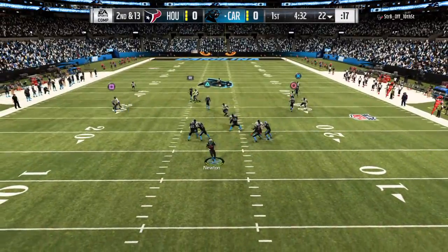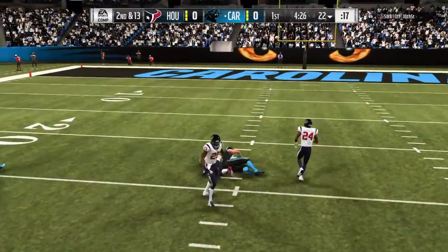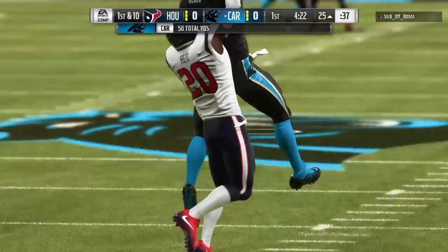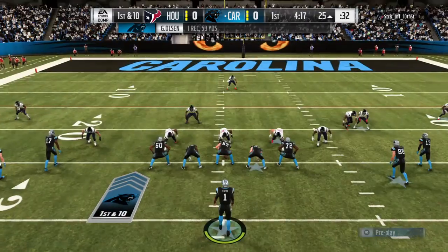On 2nd down, here's Newton. Buying time to his left. Now he's going to throw deep back over them. And that's caught inside the 30. A big play there for the Panthers. 53 yards. Well, it's one thing to grab it with one hand, but when you make a catch of that distance, quite another. Yes, sir.